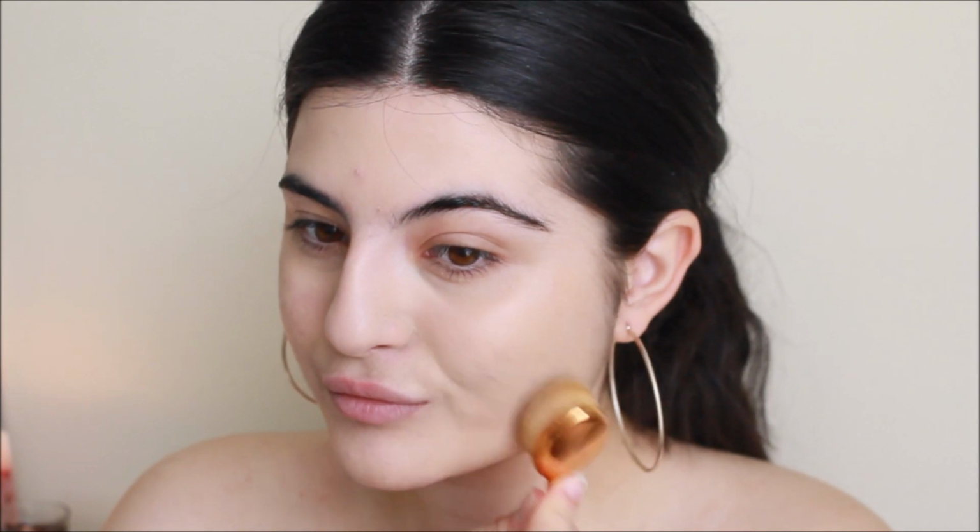Then I'm taking my foundation. This is from L'Oreal, and as I told you, I'm using the least amount possible, just mostly for color, not for cover. My skin looks so good and so glowy. I love it. And I'm just using a tiny bit of foundation.